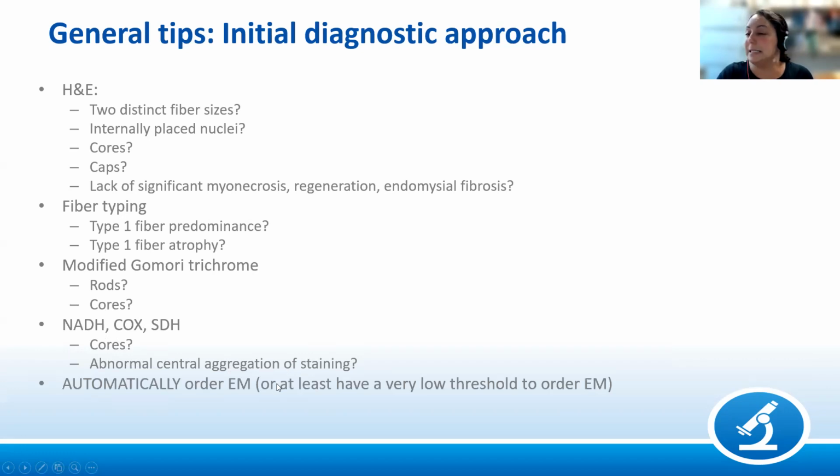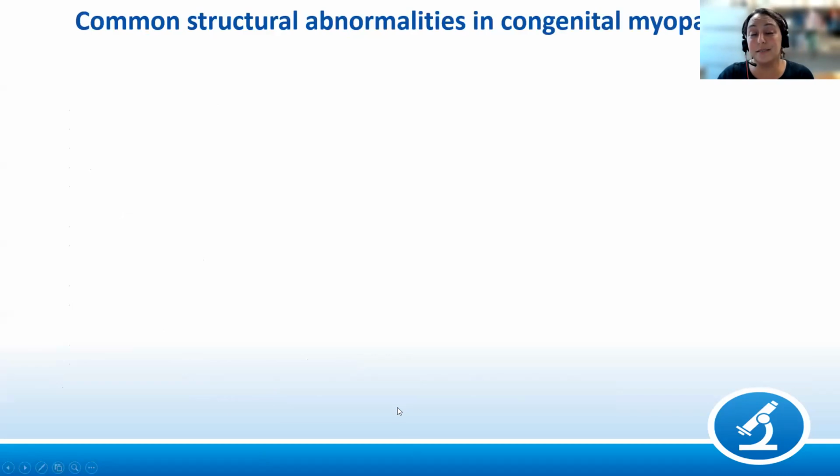And I'm going to say it. I say this during every presentation for congenital myopathies, but I really think you should automatically order EM, or at least have a very low threshold to order EM. Every pediatric biopsy, I think, needs EM, just to make sure that you're not missing something. But in the congenital myopathies, it's really going to be very, very helpful to confirm what you're seeing, or to identify something you aren't seeing under the light microscope.